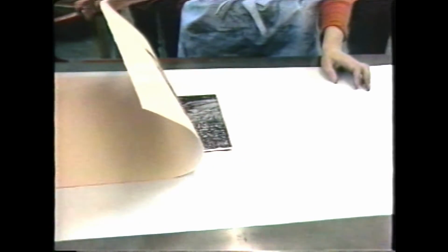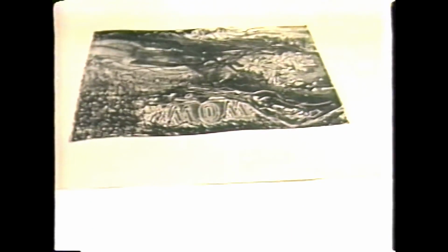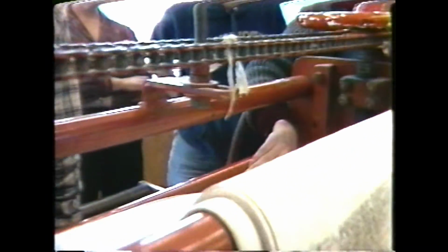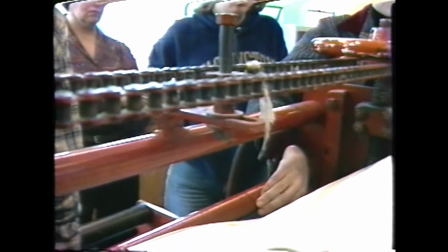Good and crooked. No, it wasn't enough pressure that time. Well, I think we should take one more proof. This was also thinner paper, and I think we could give it more squeeze. It's very heavily sized too, that Stonehenge. At least I find it to be very water resistant.